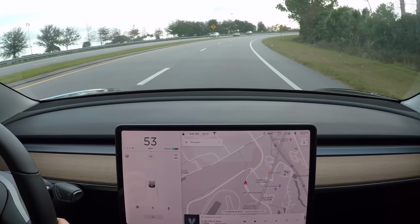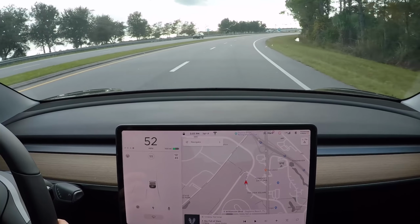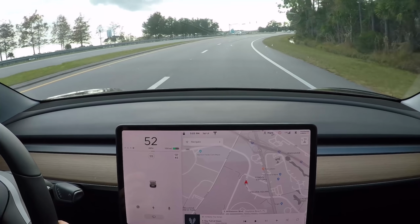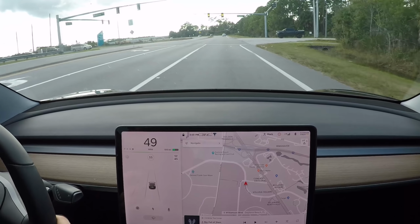That's everything with this version update. I've got to almost break the law. We're going to try it, just see what it does when I have my foot on the accelerator here. Nothing.